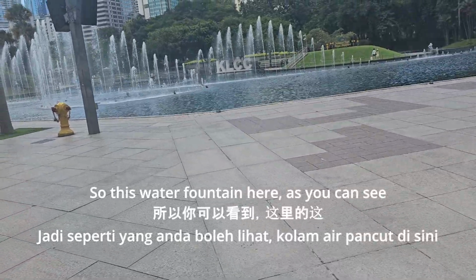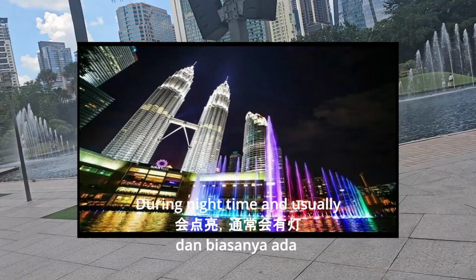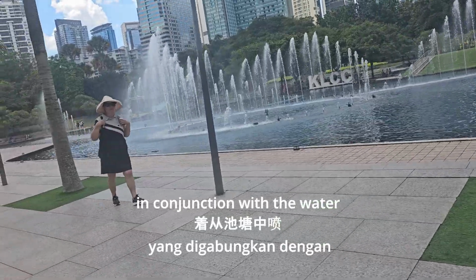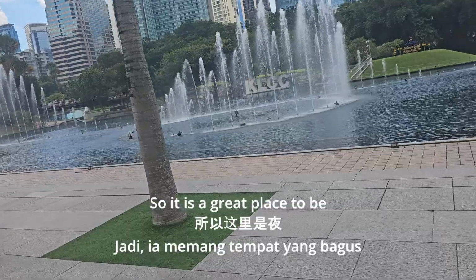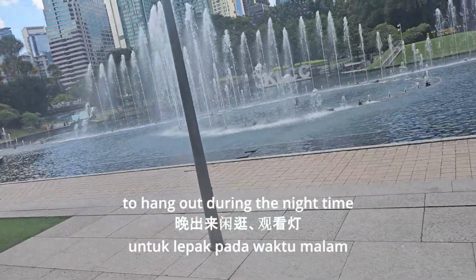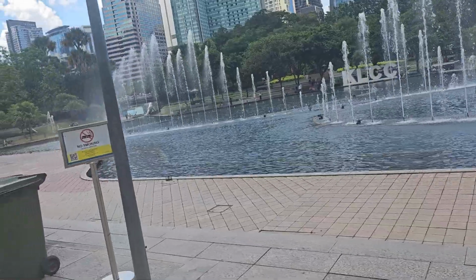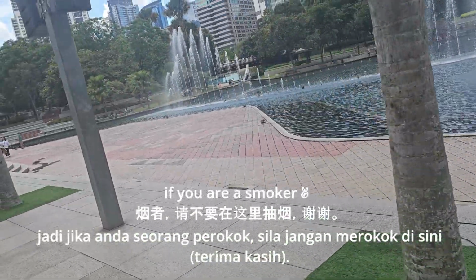So this water fountain here, as you can see, will be lighted up during night time, and usually there is a light show in conjunction with the water that is jetting out from the pond here. So it is a great place to hang out during the night time and come and watch the light show itself. This is a no smoking park, so please do not smoke here if you are a smoker.